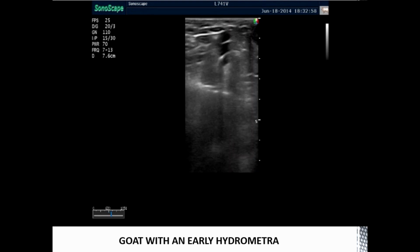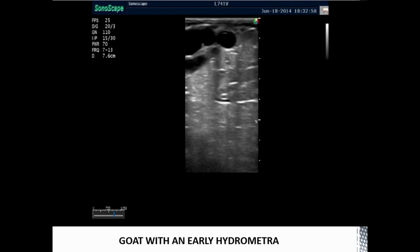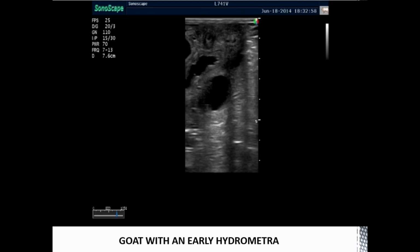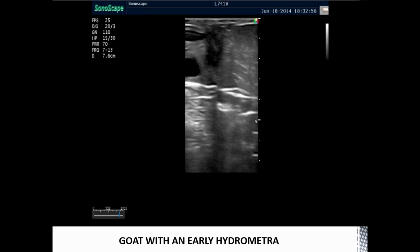In this case, we have a uterus segment with a collection of fluid inside, an anechoic fluid collection into the uterus. Here the bladder. And at this time, it's important to highlight that we have to differentiate these animals, because it could be an early pregnancy, but these are animals not bred with a ram. Maybe it's a hydrometrium.